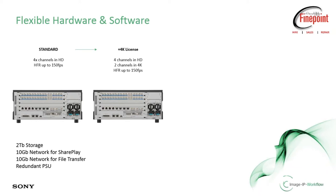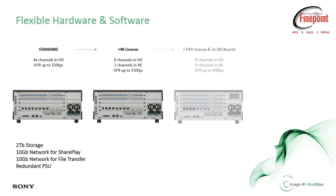The first expansion of the system you could put in would maybe be to add a 4K license, and in this case you've expanded the format scope to support 2 channels of 4K. So now you can have either two in, no output, one in, one out, or two outputs, and you just define it through the software where you want it to be an input or an output.